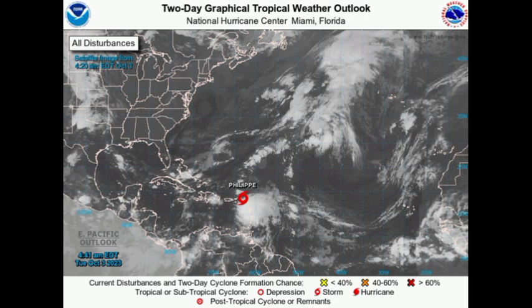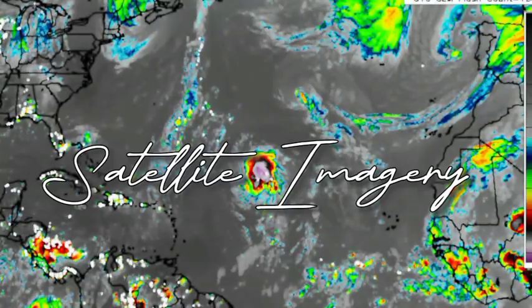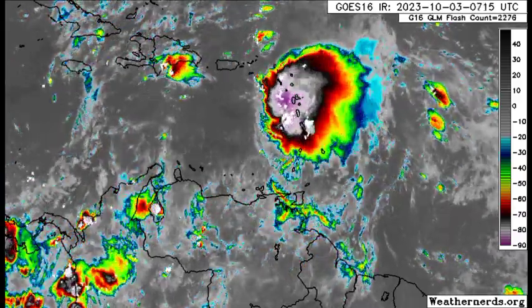Philippe has been making its mark on the eastern islands with a lot of heavy rainfall, which has triggered massive flooding across some areas. So we'll be looking at the latest for the storm. Let's get straight into it, looking at the satellite imagery here of parts of the Caribbean.